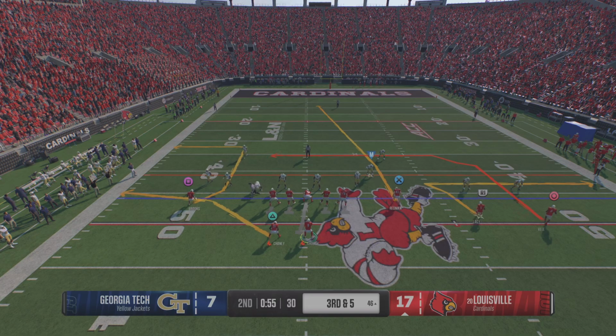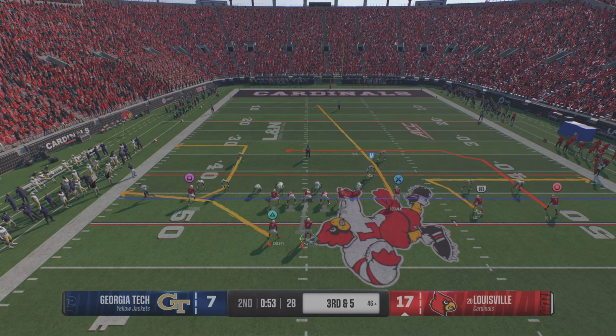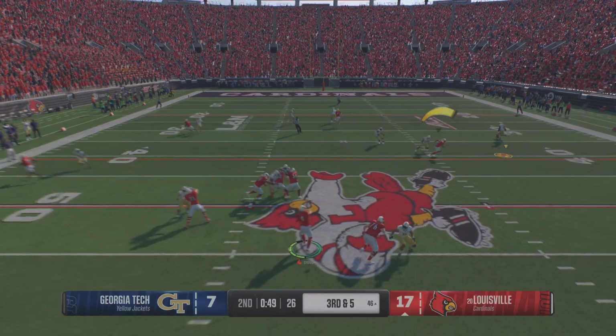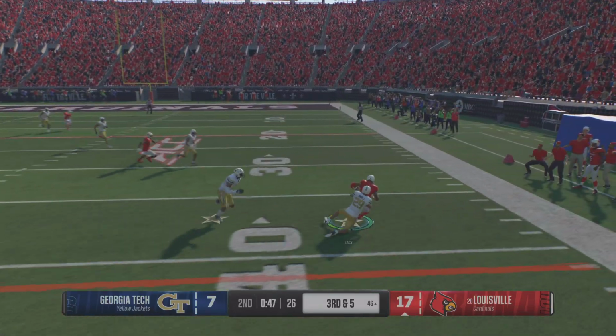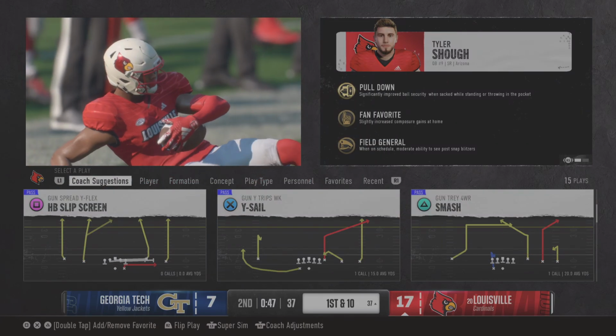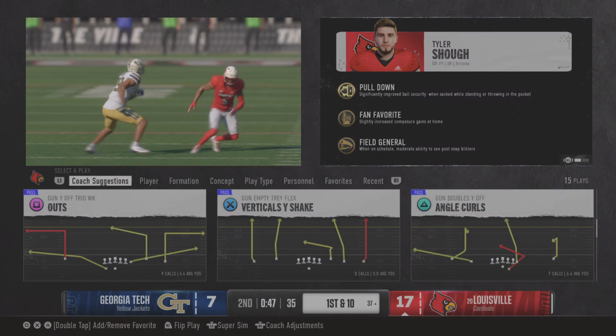3rd down after the run. To throw, it's Shuck. Quickly complete. He gets the job done on 3rd down. They move the chains. It's at the 37.